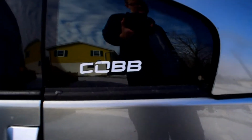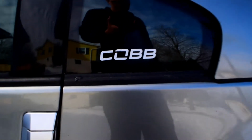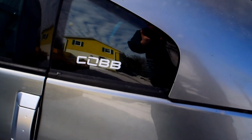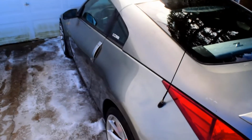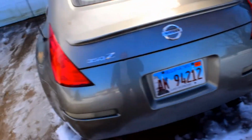So other things that'll probably get done is removing this Cobb sticker since it has nothing Cobb on it. Funny story about this Cobb sticker. One time I got pulled over for squealing tires, and the cop, after coming back to the car the third time, said to me, well, does this have a Cobb tuner on it? And I had to explain to him, no it doesn't, but it has a Cobb sticker because my friend has a car with a Cobb tuner, and then I just took his sticker and put it on my car because he didn't want it.